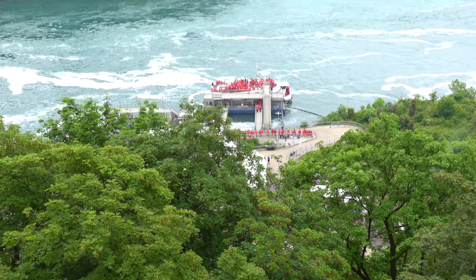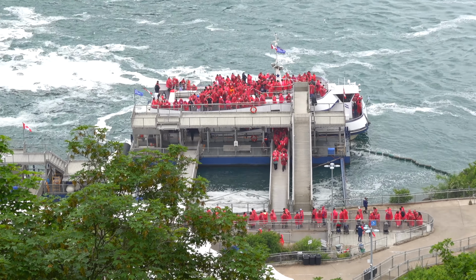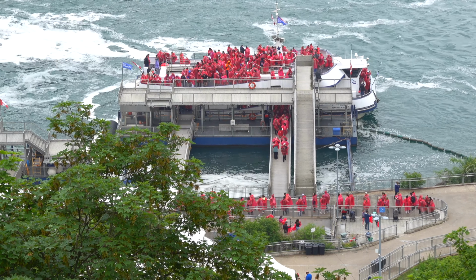All right, we're going to go down the funicular to the surface to get onto the boat. I'll give you a full experience of what the tour is about, and then I'll give you a review, of course, on the way back. It is time for a Hornblower cruise here in Niagara Falls. Let's go.